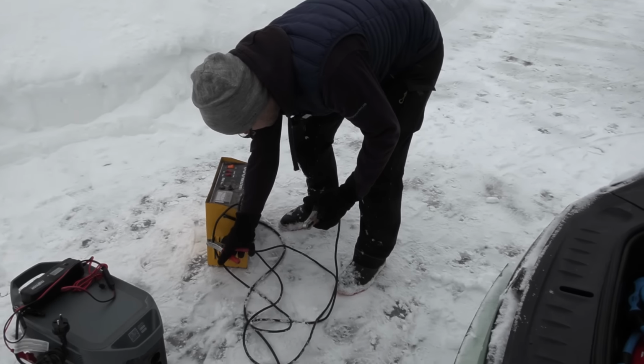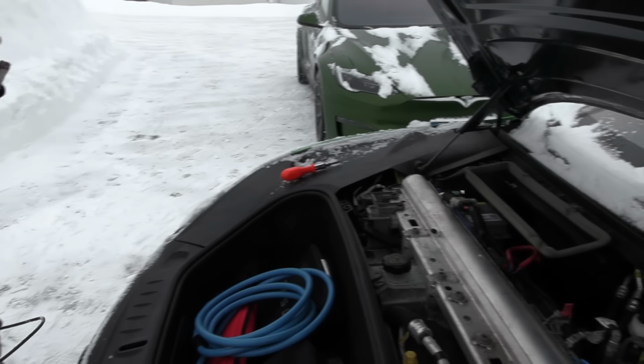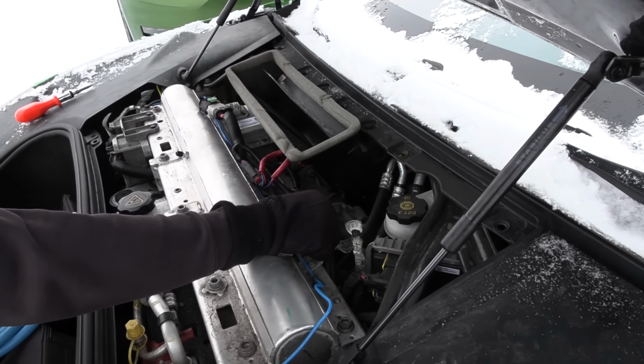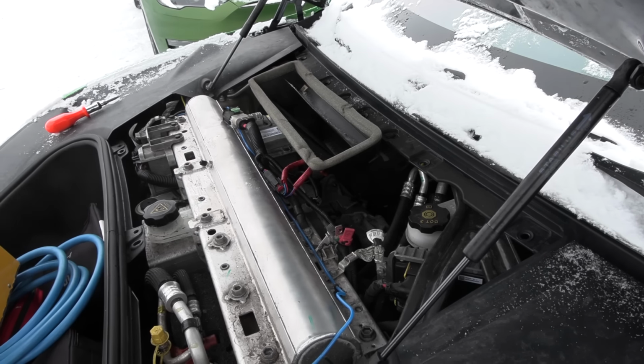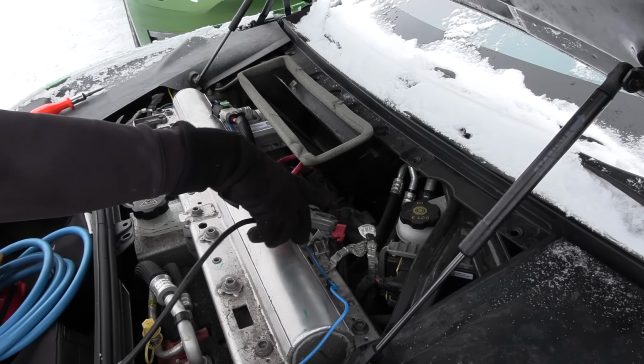Let's see if this works. And then how is this again? Red first, red on dead, and then ground afterwards. And that should wake up the car. Hopefully, if it's enough power.